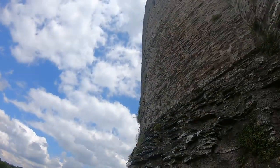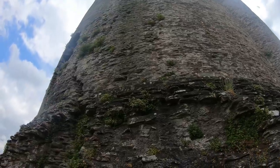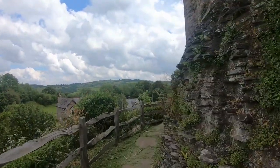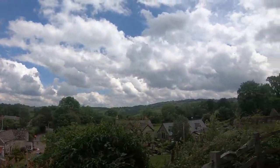I think there is more than enough of the keep ruin to give you a good idea of what it must have looked like in the 13th century, and it makes for a good stroll if only to see the views, and on a good day, you'll be able to see some of the Black Mountains that surround the countryside.